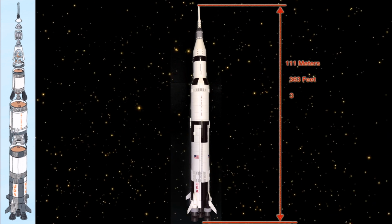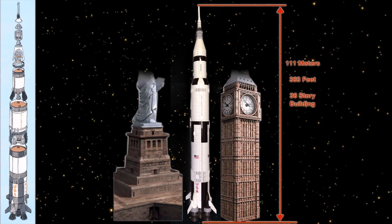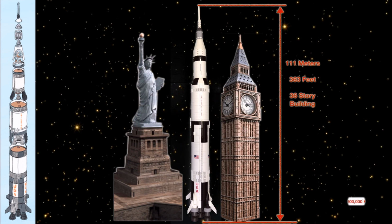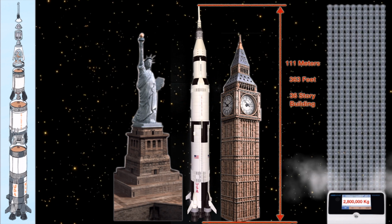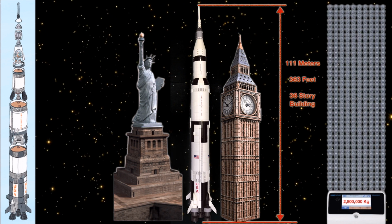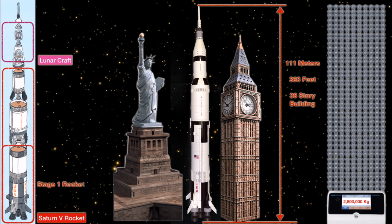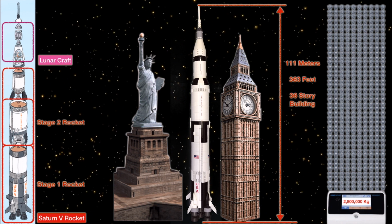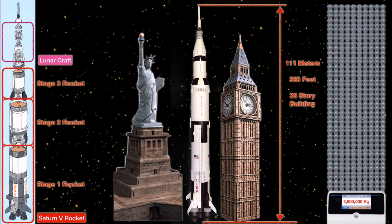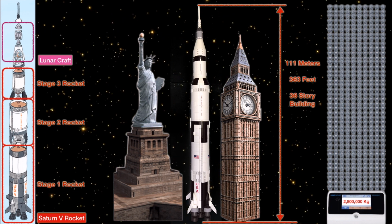The Saturn V rocket was 111 meters high and weighed 2.8 million kilograms. That's equal to the weight of 400 adult male elephants. It was effectively three rockets, one stacked on top of the other, with the lunar spacecraft stacked on top of them. And right at the top was the launch escape system.